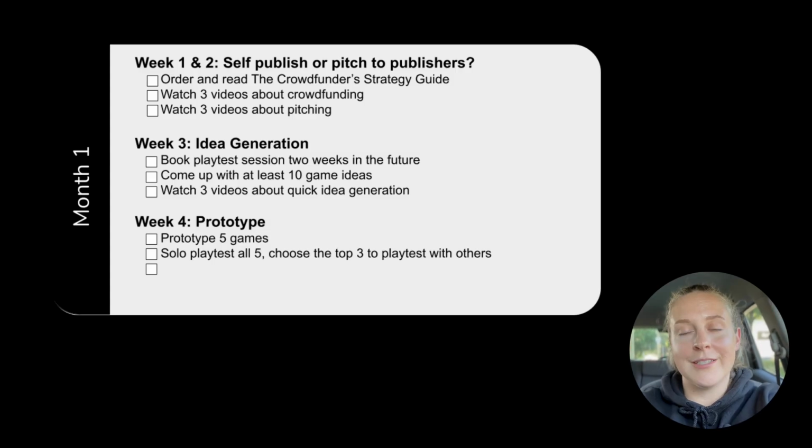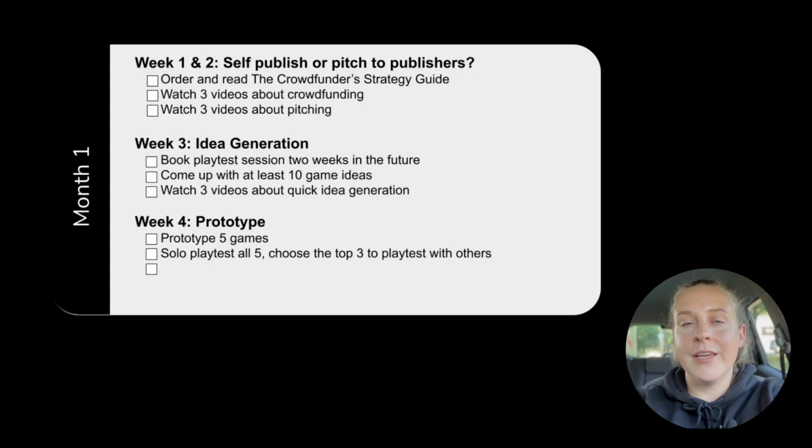Then I would playtest these 5 games on my own, taking turns for the different players to simulate a multiplayer game. It's amazing how quickly you can see if a game has potential or not by just playing it on your own. And this will also save your future playtesters from playing a game that is completely broken. Based on these 5 solo playtests, I would pick the 3 that I think are the strongest.